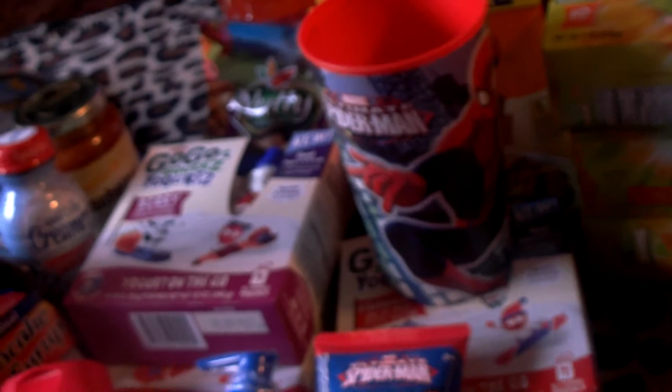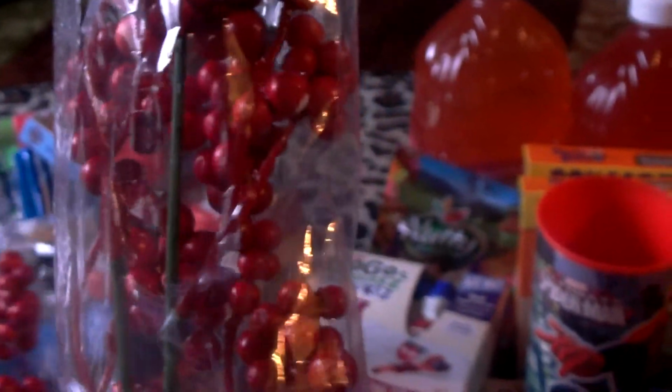I purchased two of the garlands. These are 15 feet garlands. So I purchased two of those. I also purchased two of these. They're by Christmas House, these gold floral leaves. Now these are in a cart in the front of the store, marked at 50 cents each. So I purchased two of these. And then also for 50 cents each, I purchased the berries, these red berries, so I can use these for craft projects.